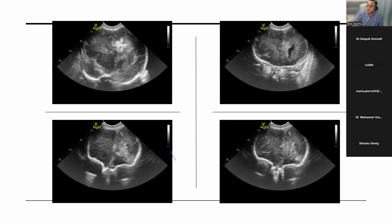It's very irregular for a frontal horn. And if it was cerebral edema, it would be effaced. But I've got a very echogenic lesion very early on in this baby on the left side. What about the midline?